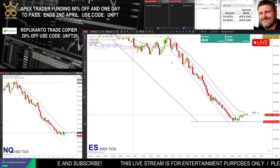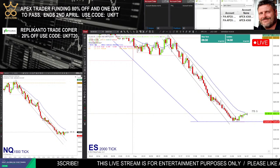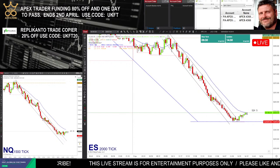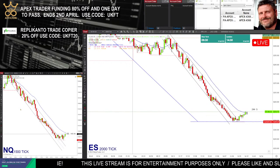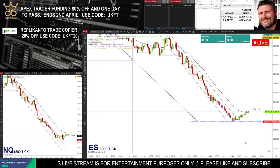But it sort of seems to fit there on the NQ, slightly different. The top part of this seems to fit, and then we seem to have had a break, and then we've come back into it. It's a bit hard to work out whether it's something bigger, but we've had a break of this channel here. We've had another break of it, so I don't know whether we're going to come down or whether we're going to start to push up. It's hard to say, really.